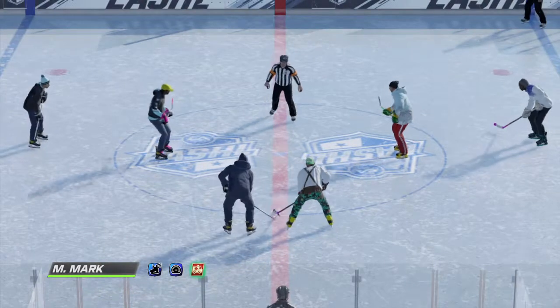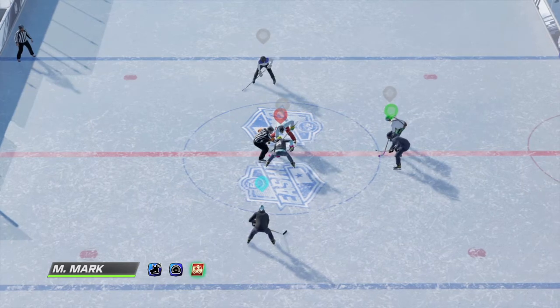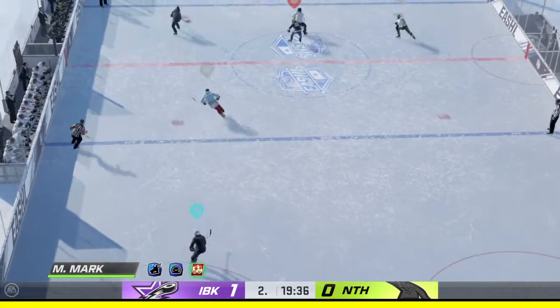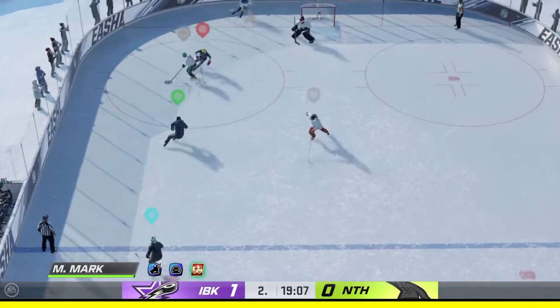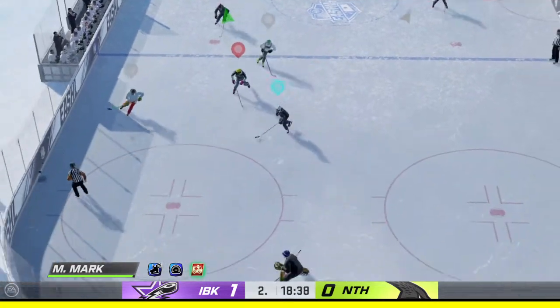The middle stanza is about to go. The officials ready to drop the puck. The Icebreakers win the draw here in the neutral zone. And that skips away on a nice defensive deflection. Oh, he stops it with the glove. Great reflexes there. They go on the attack through center.